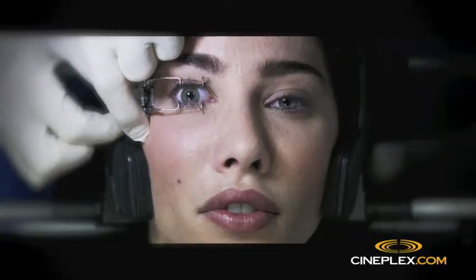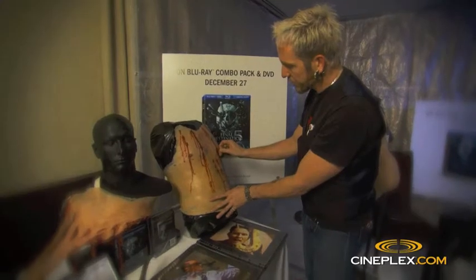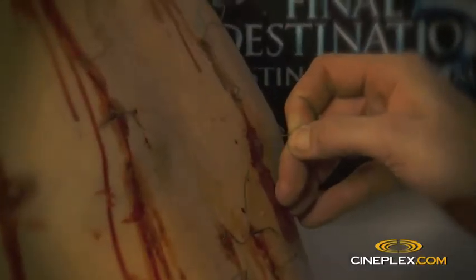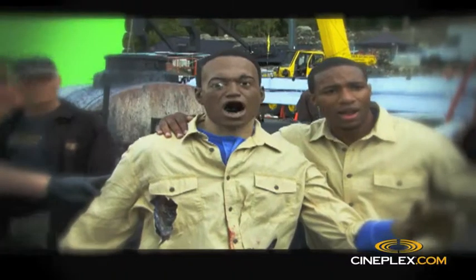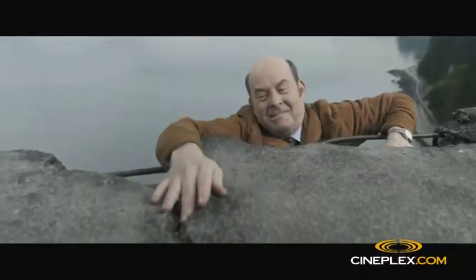In Final Destination 5, we had a chance to really explore a variety of effects, which is great for me because I love running the gamut. We did a lot of subtle pieces like full body acupuncture with all these little pieces that had to be absolutely believable, as well as the grander full body deaths. The best thing about working on Final Destination 5 as a makeup effects artist is everybody dies twice. Death doesn't like to be cheated.